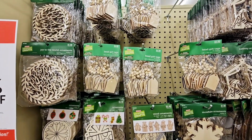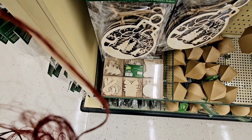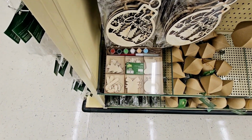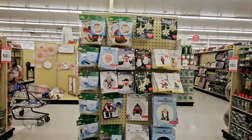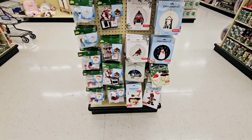How cute are these baby little tags right here? How cute is this little ornament decorating kit? It also has glue sticks, a twine, some paint that's on sale for $3. Look at all these little craft kits right here. Those are super, super cute. Oh my gosh, look at the little gingerbread house. That one comes out to $2.50.